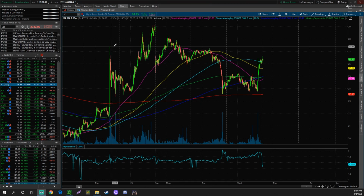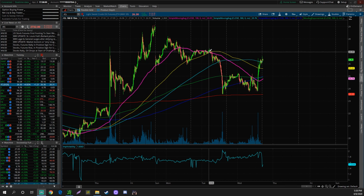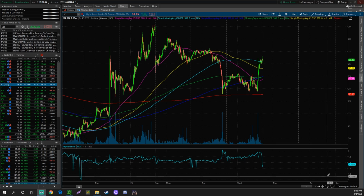You can definitely see right here is crude oil. Crude oil is bouncing right off the 1000 SMA right here. It's not bouncing right off of it, but it's pretty darn close. And you can see it's kind of double bottoming here, and it's coming back up to this nice support level, and it's kind of consolidating right here on open with the futures.